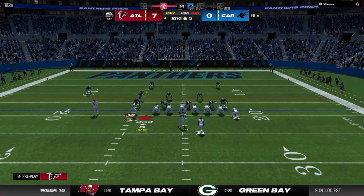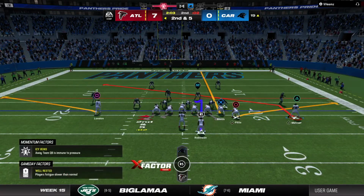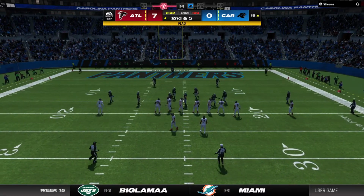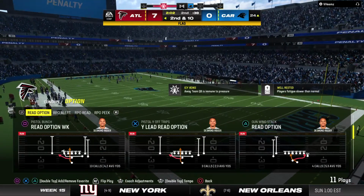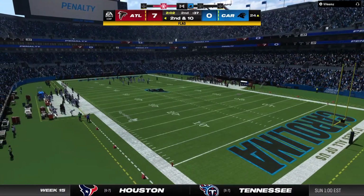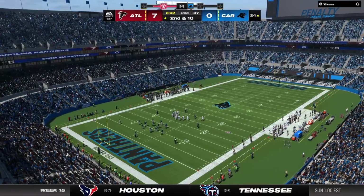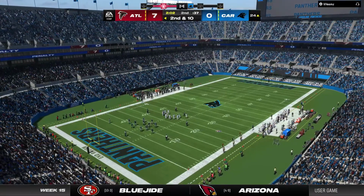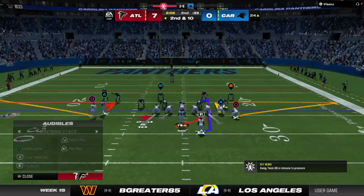The slot man in motion right. Now the offense knew it. They were already starting to walk back as that one is accepted. So the delay of game penalty moves it back 5. That makes it 2nd and 10.